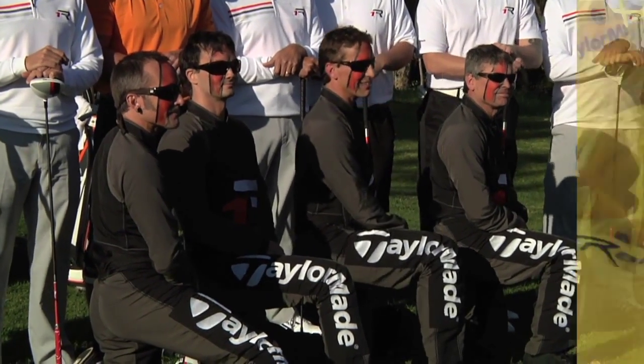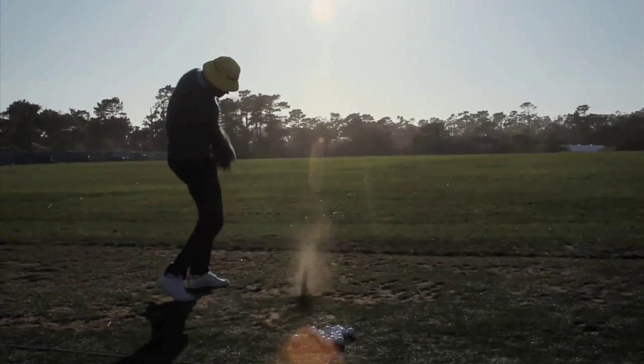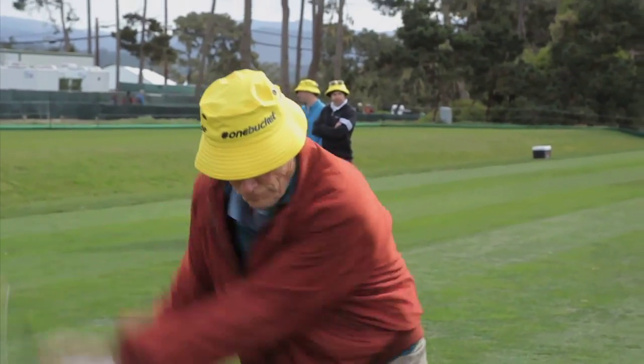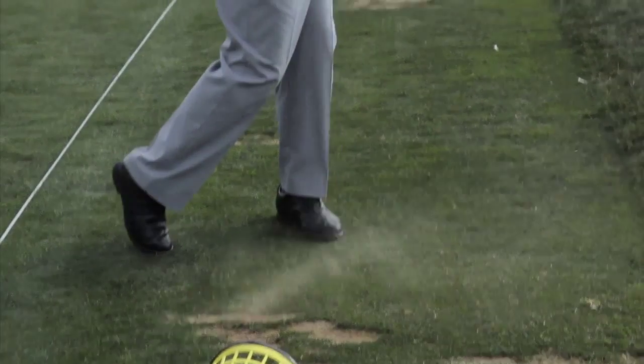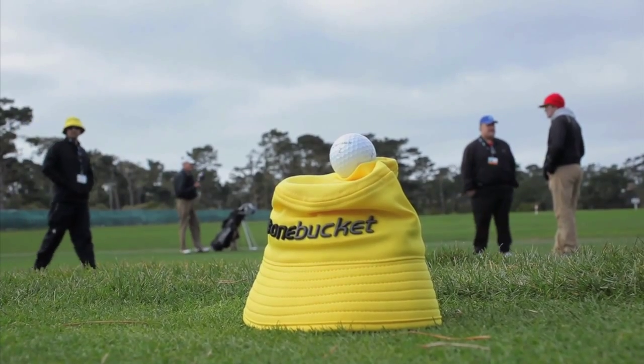Earlier this year at Pebble Beach, TaylorMade offered golfers a free bucket of balls if they agreed to demo the new RocketBladez. The event attracted big-time stars such as Clint Eastwood, the greatest hockey player who ever lived, Wayne Gretzky, and even Notre Dame football coach Brian Kelly. The event also had a charity element to it, as described by Jason Day.